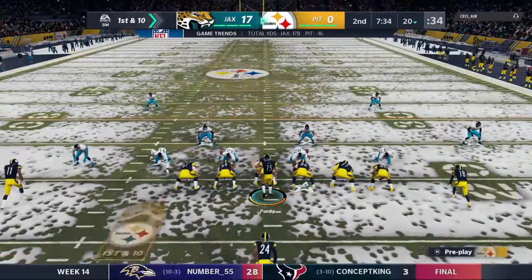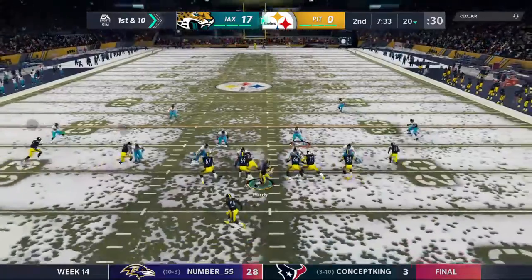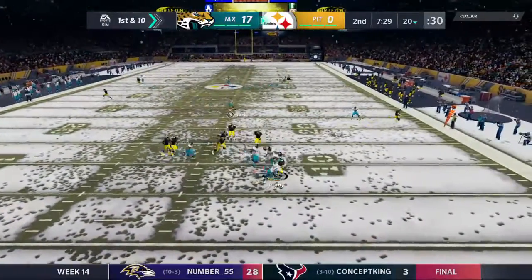The Pittsburgh offense at the line to start their next drive. And this not an easy situation. You're down early, in the elements, you're on the road. How do you get the mojo back?